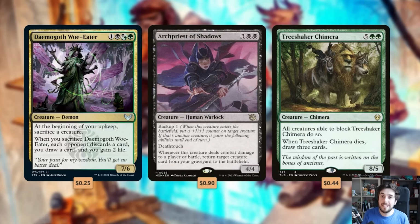All great things. So stuff we're blitzing out are creatures that want to die, like Daemogoth Woe Eater, which hits somebody for 7, and then when it dies, we get to draw another card, gain life, and each opponent discards a card. Fantastic. Or creatures with powerful attack triggers, where the haste is really nice. Archpriest of Shadows enters the battlefield, gives something back up, and has a combat damage trigger of reanimation, which is great. It hits for 4, gives something back up, so it can also hit and get Death Touch and reanimate. So you could double reanimate off this.